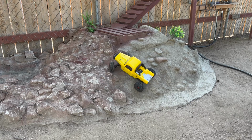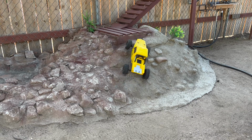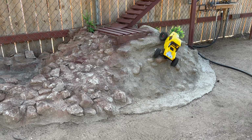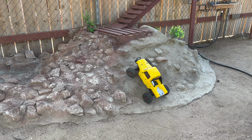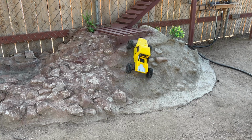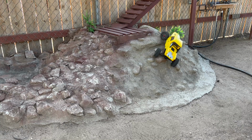They are impossibly hard. And these came off, I'm quite sure, the first Slash I ever bought, back when my kids were like, oh, I don't know, 7 or 8. And as I mentioned in another video, thought RC cars were cool at the time. Now it's the TikTok. So these tires have been around.